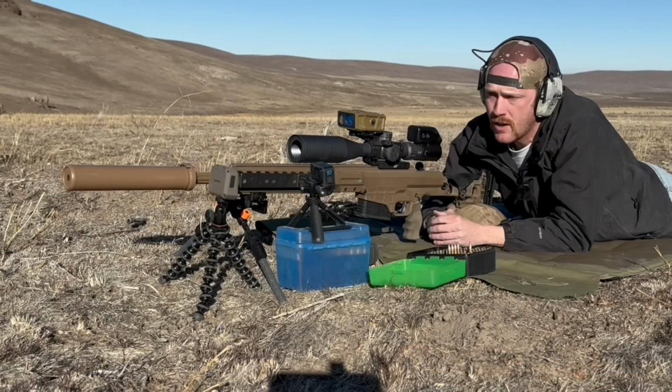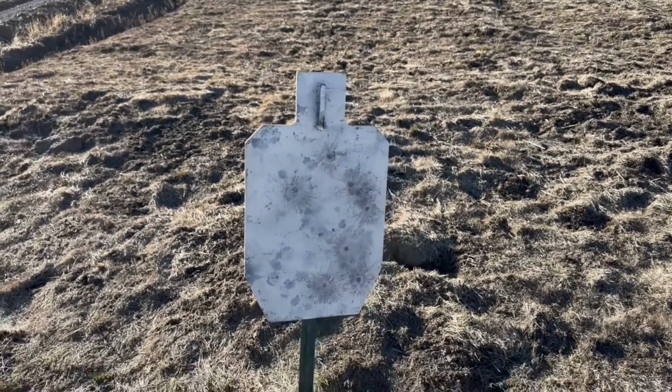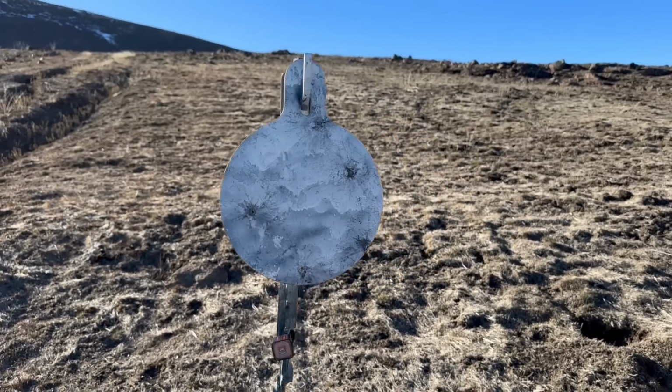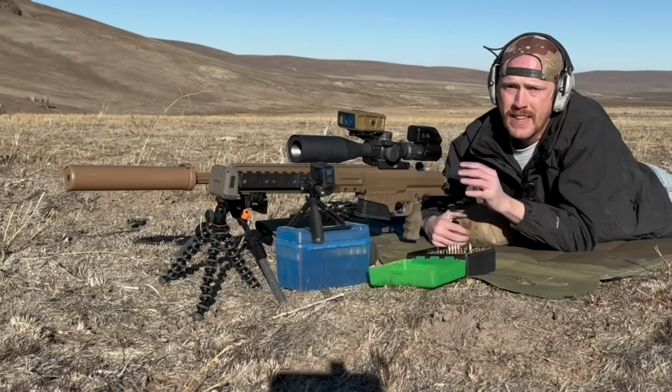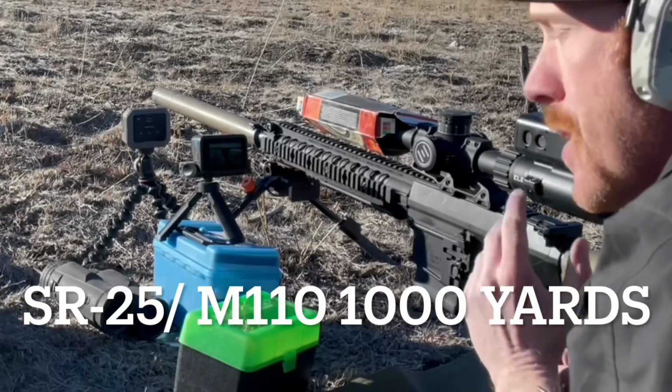30 rounds at 1,000 yards with a rifle that's about a 1 MOA shooter. We're 90% on the 2/3, 90% on the full size, and I think 50 to 60% on the 1 MOA 10-inch plate up there. Now, let's try the gas guns. Next up, let's run the SR25 with the Bartlein barrel.